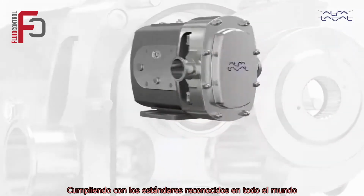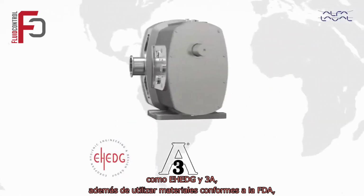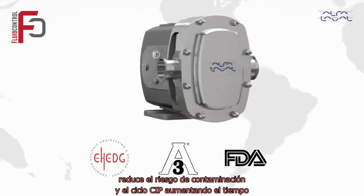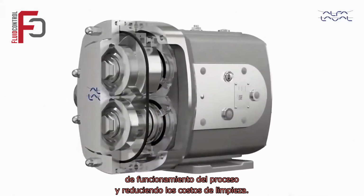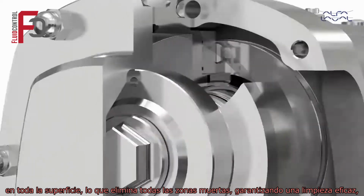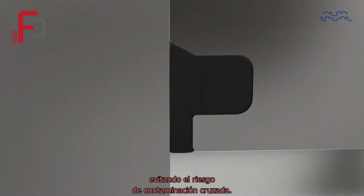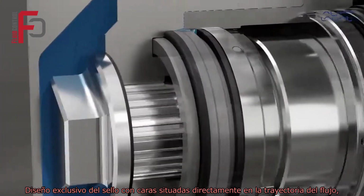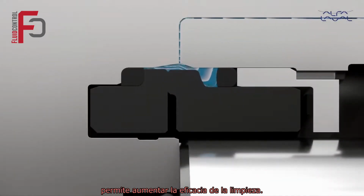Having globally recognized approvals including EHEDG and 3A, as well as using FDA-conforming materials, reduces contamination risk and CIP cycle time, increasing process uptime, whilst cutting cleaning costs. Along with defined compression product wetted profiled elastomers throughout, it eliminates all dead zones, ensuring efficient cleaning, preventing cross-contamination risk. Uniquely designed sealing with faces located directly in the media flow path allows for increased cleaning efficiency.